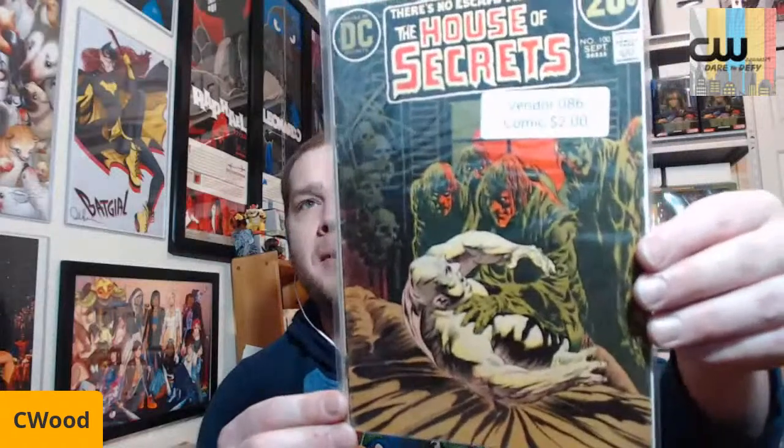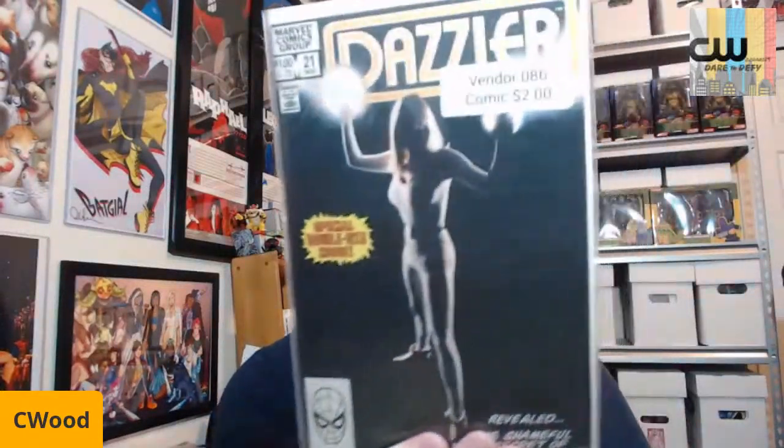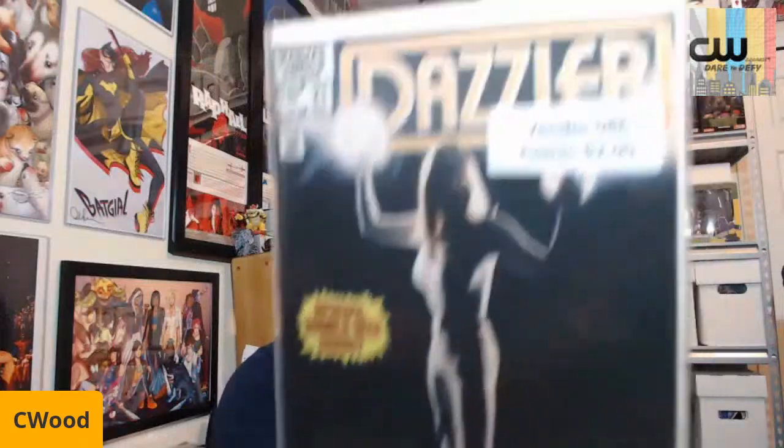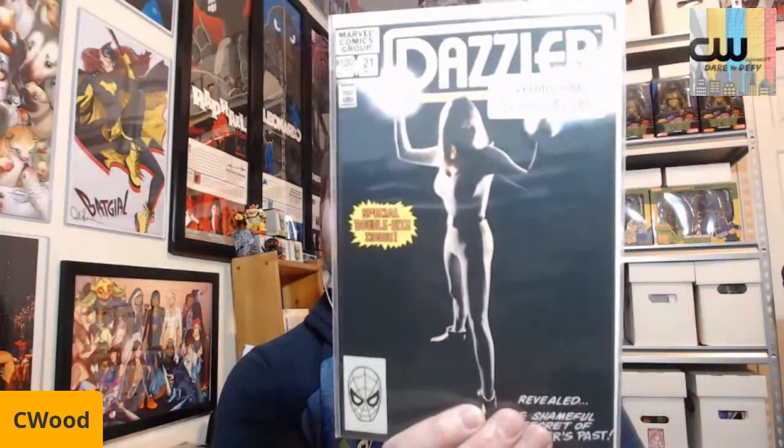I got House of Secrets 100. I don't know if JD's still around, but I know he loves him some Bernie Wrightson. I cannot pass up on Bernie Wrightson for $2 for sure, so had to get that. I can't remember. I may already have this one, but like I said, $2. I wasn't going to take the chance. Nice, clean copy. Dazzler 21. I just kind of like that cover. And for that all-black cover, maybe 1 to 2 ticks on it. But yeah, thought that was awesome.